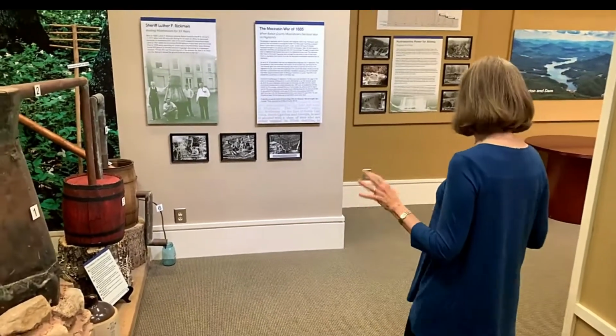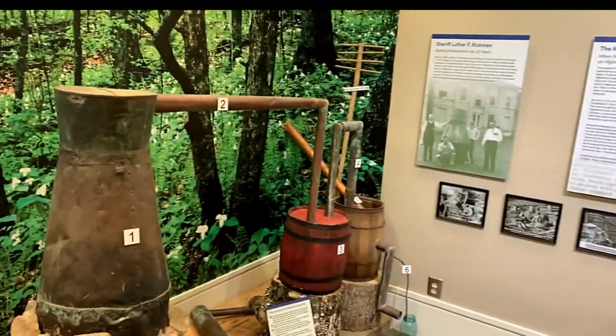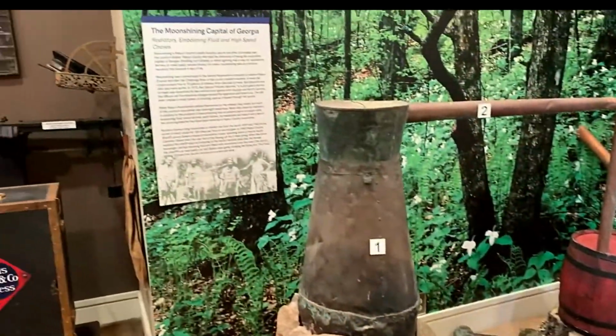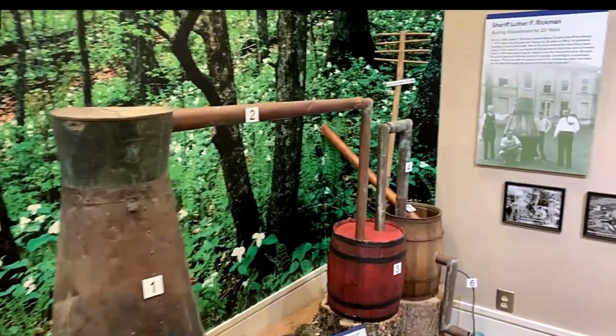We have an authentic still that's loaned to us by the Foxfire Museum and Heritage Center. We've set up the anatomy of a still, so you can read exactly how one works. This still had to be rendered unusable in order for us to be able to display it.